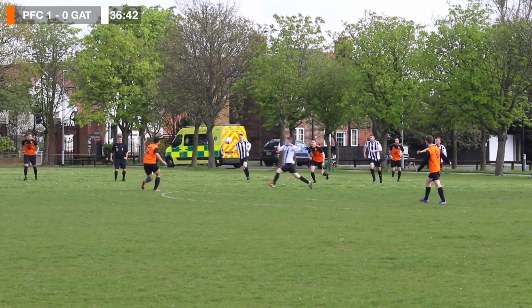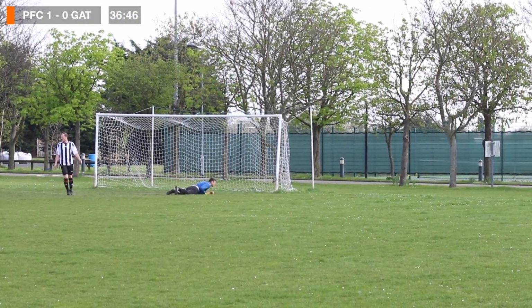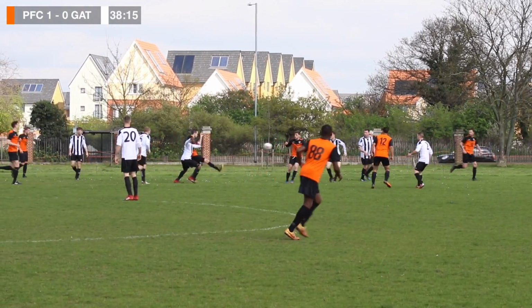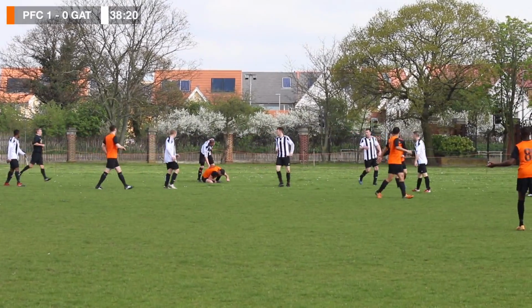Out to Two Good here as he gets beyond number 2. Looks to get the shot in, and he does. Just past the post. Unlucky. It's Tony over that far side now with a long throw up towards Connor. He looks to nod it on, but it comes back to Luke, who sends it forward for Nick. Late challenge from 15 there. Nick goes down, and that is a free kick.